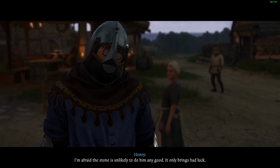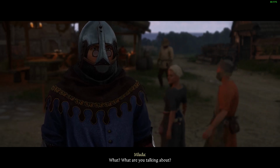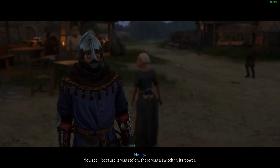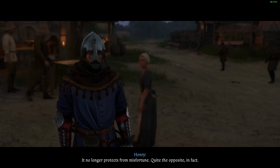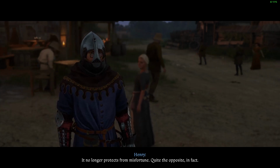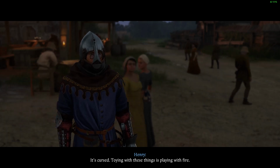I'm afraid the stone is unlikely to do him any good. It only brings bad luck. What? What are you talking about? You see, because it was stolen, there was a switch in its power. It no longer protects from misfortune. Quite the opposite, in fact. It's cursed. Toying with these things is playing with fire.